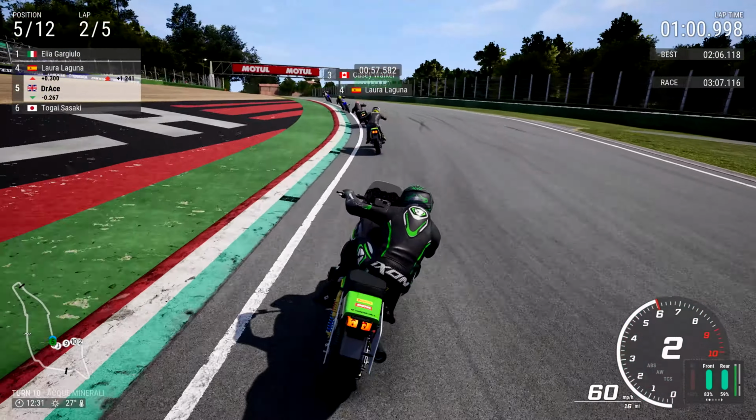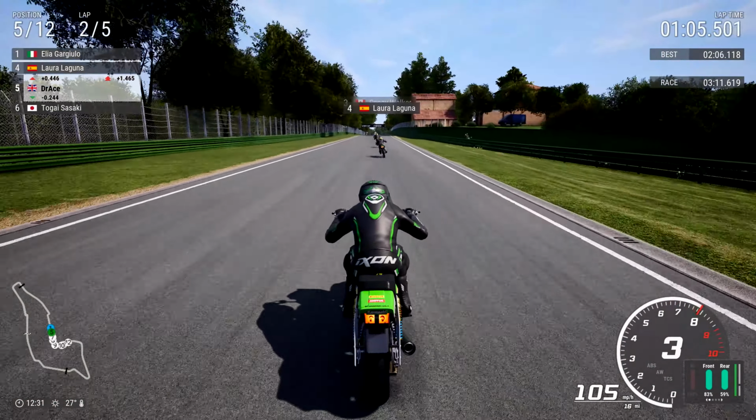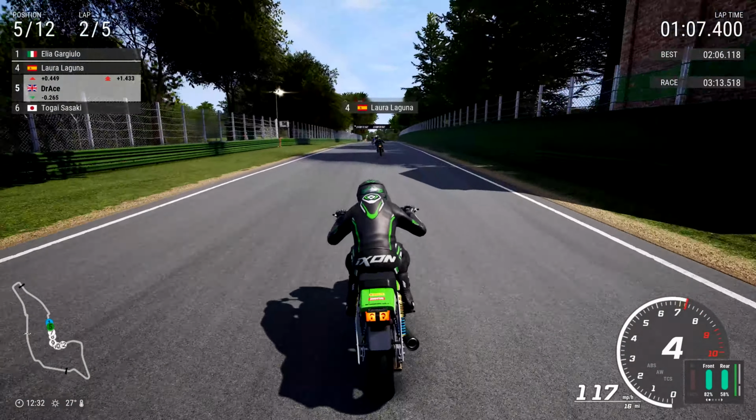Now, you can flick it up on the inside of Laura Laguna there, and I did try to do it, but these bikes are a little bit longer, so I couldn't make it stick. I did bump the back of it, so I do apologise to Laura Laguna, the Spanish lady ahead of us in 4th place. Casey Walker in 3rd place.